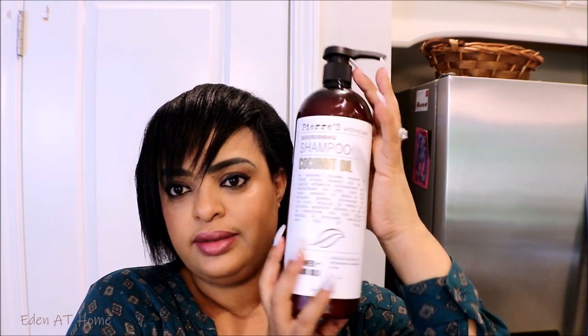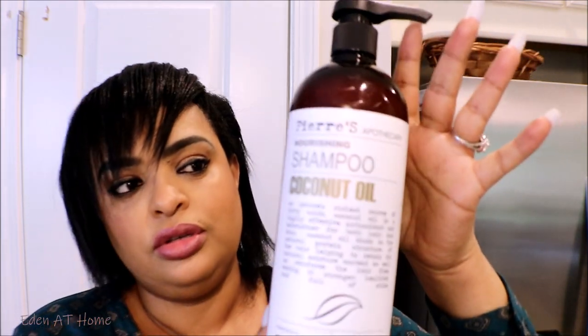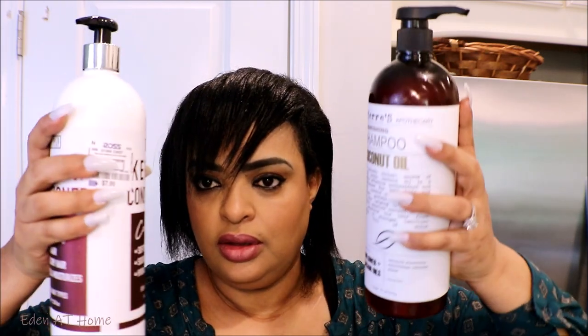It was only $7.99. Look how much shampoo is in the bottle, and the conditioner is big. So if you are looking for a quality shampoo like this, it's like salon shampoo, they have a sale there, so check it out.